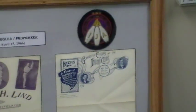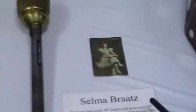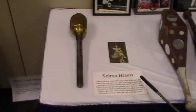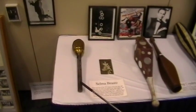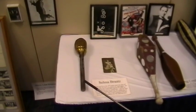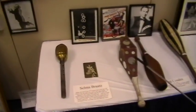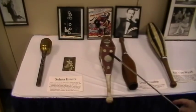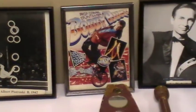We come to the next table. Selma Blair was born in 1884. From roughly 1900 to 1925, she was one of the strongest female jugglers. This is one of her color-changing fire torches, possibly the only piece of equipment left that belonged to Selma. Here is a club with mirrors that was actually made by Harry Lind. We have a picture of Albert Petrosky, Bobby Hunt, and Jim Reinhardt.